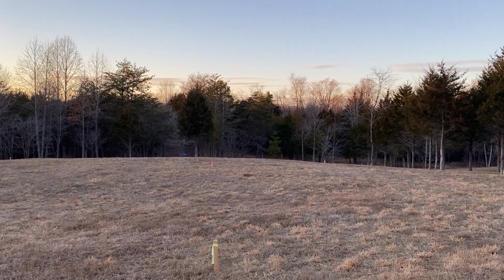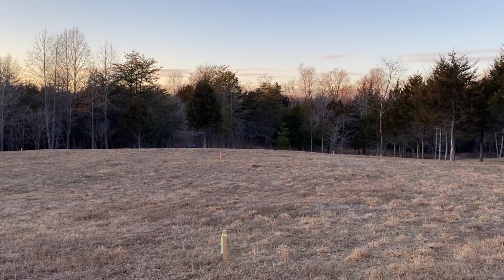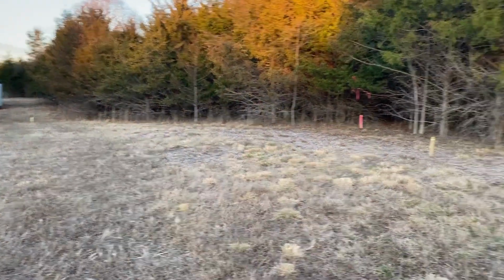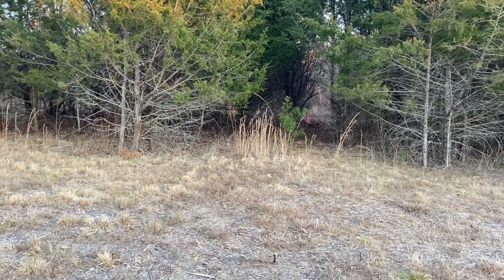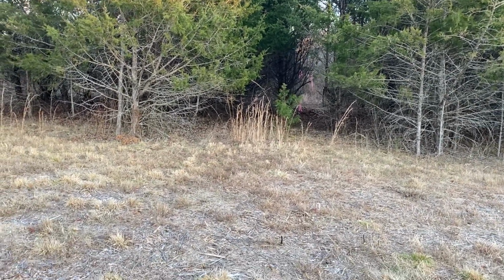January 28, 2023, Maverick Ranch. Documenting what I did today. I made the trail for the electric and cable TV, and that's pretty much it right there.